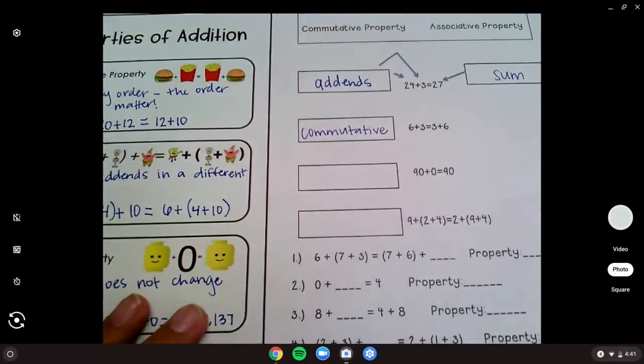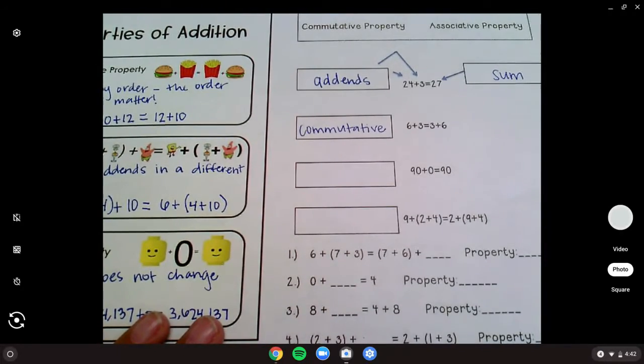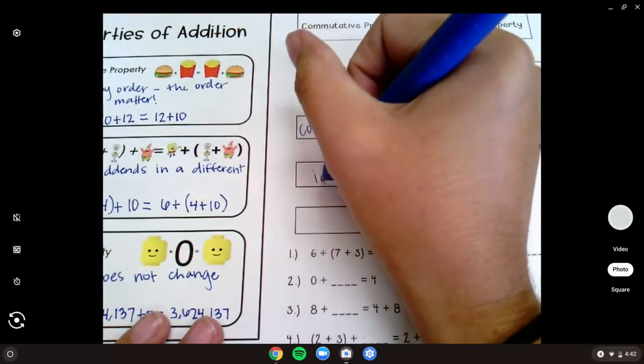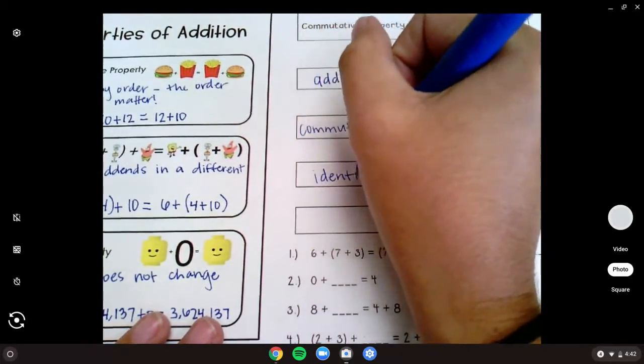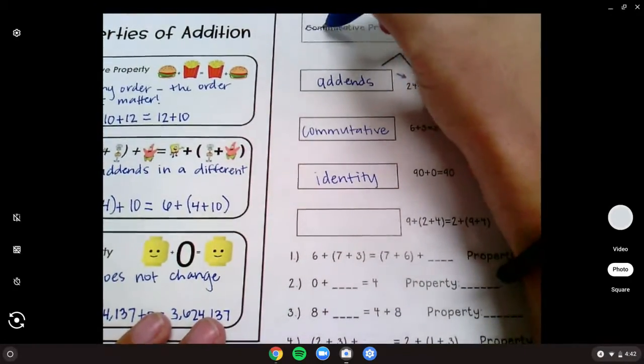What about our next one, where we have 90 plus 0 equals 90? Yeah, that one's the identity property, isn't it? Because it stayed the same. It didn't change. So I got to cross those two off.